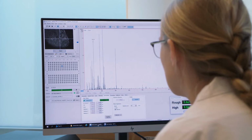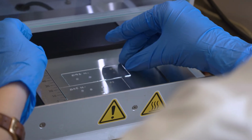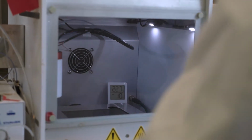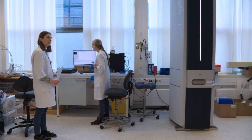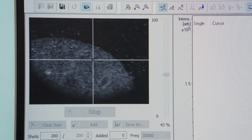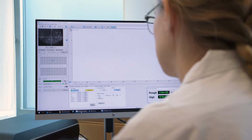So this method uses laser ionization directly on the tissue, which is coated with a specific matrix, which is sprayed in layers directly on a tissue section. The machine can be extremely fast because the laser shoots rapidly over the tissue surface, and one small tissue sample can be finished within minutes.